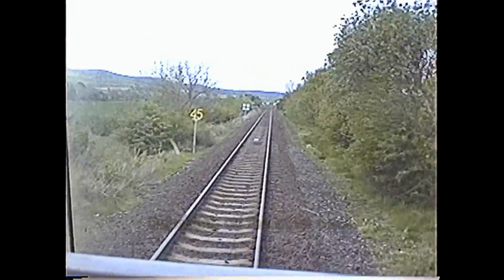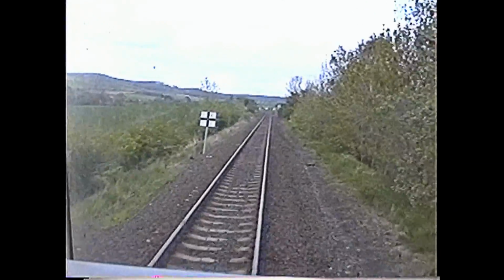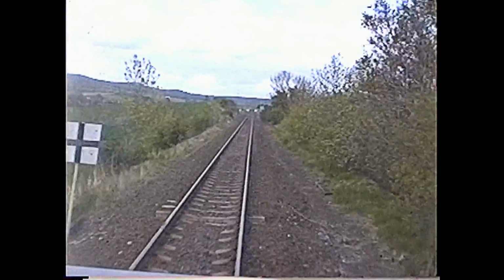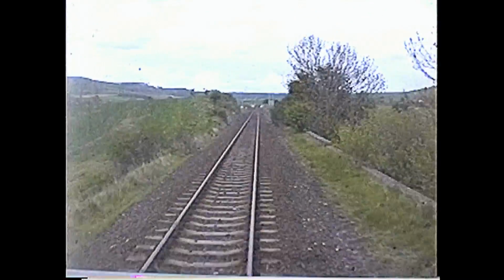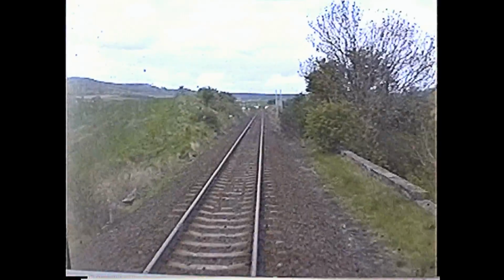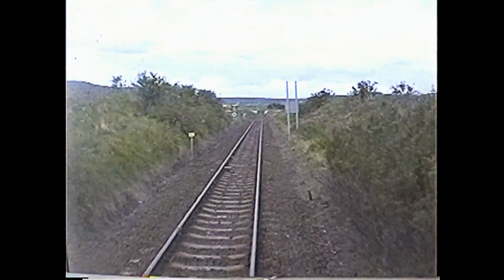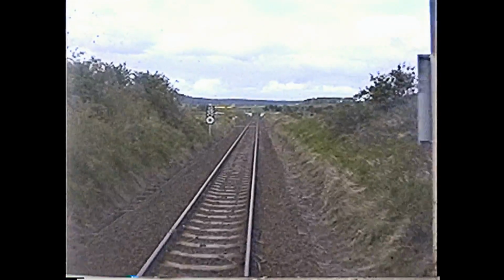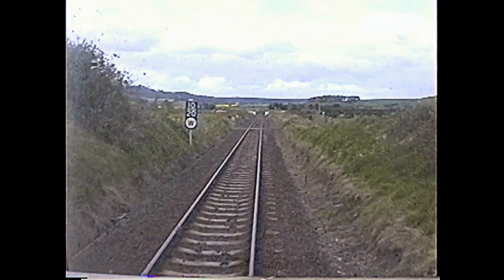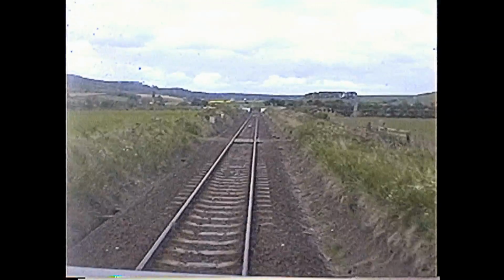This wasn't working last night. That was an OK signal, wasn't it? Yeah, but the crossing signal wasn't working. The whole lights, everything was off last night when I came back. Looks like he stopped it.